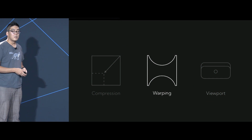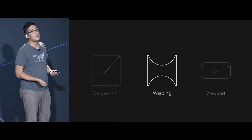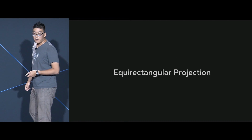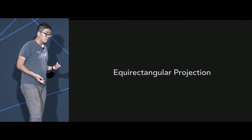So let's talk about warping. Let's talk about how we change the video itself so that it's actually easier to compress. If we can do that, we can get some gains. And I like to talk about the equirectangular projection. If any of you have downloaded these things, you're very familiar with this. This is typically how most 360-degree video is transmitted today.